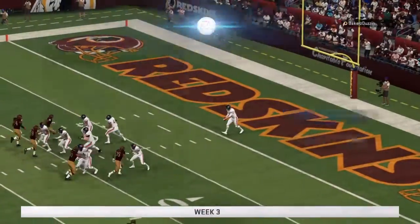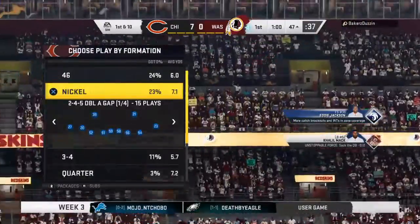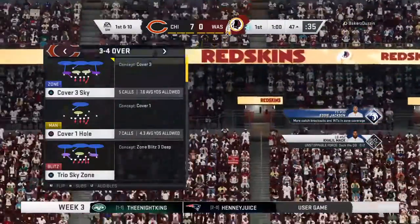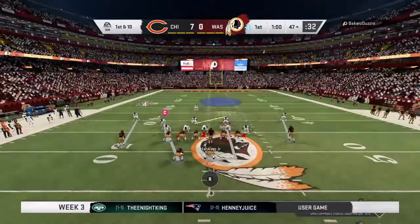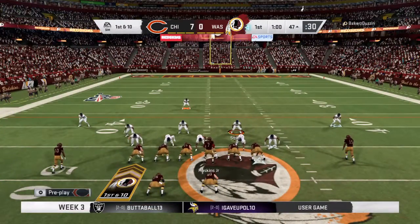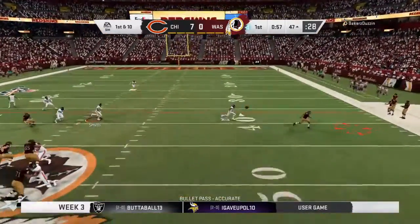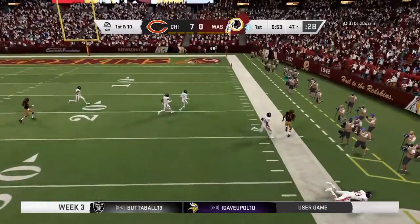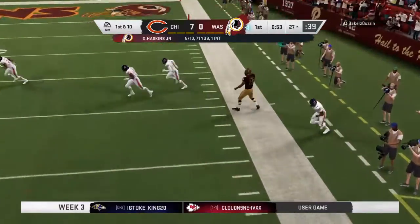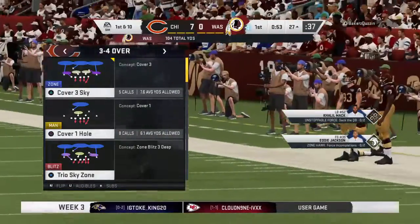Here we go. At the Bears' 47-yard line. They come up with exactly 1 minute to go in this first quarter. On 1st and 10, it's Haskins. And he will find his man on the outside. And he is out of bounds, but not before he's inside the 30. 19 yards there on the catch and run.